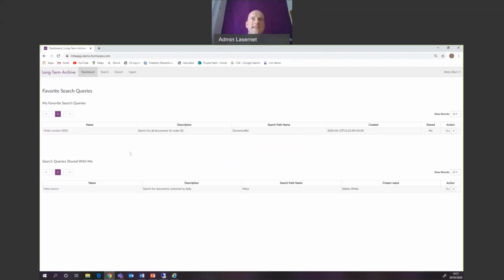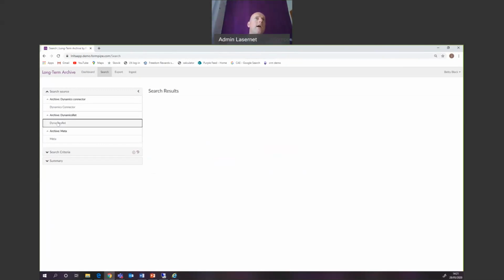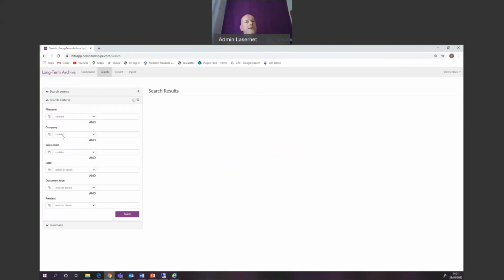You can see it's a very simple interface, and I'll come back a little bit later to what we can do within the dashboard. What I want to show you first, though, is that Betty can actually see a number of different archives. She can see 3 different archives, and we'll deal with permissions a little bit later as well. But if I go into this particular archive, for the first time, we can see the search criteria. Now, search criteria is built by the metadata fields that we're given on the ingest. So everything's driven by the different metadata fields.